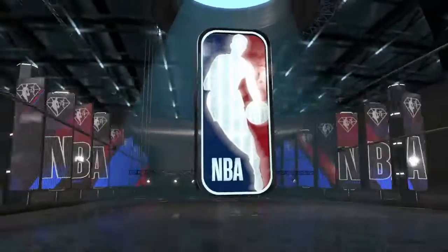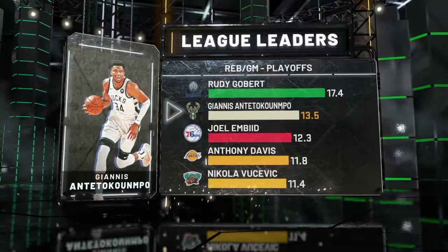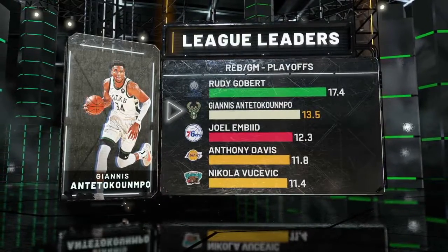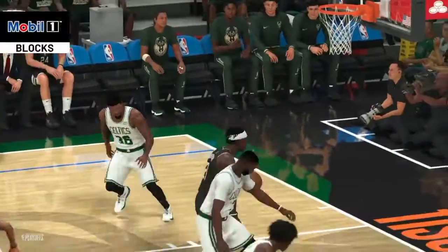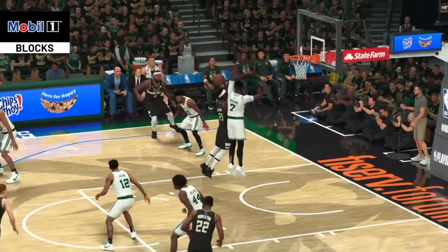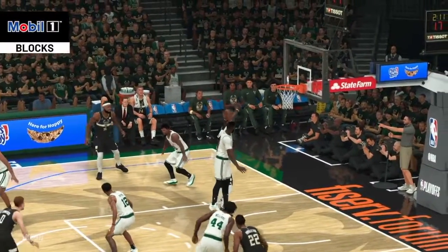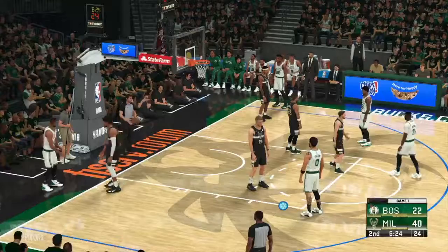And this is who's leading the charge when it comes to rebounding here in the postseason. Second is Giannis Antetokounmpo. His awareness around the rim has really been impressive lately. It's obvious he knows every possession is important in the playoffs. And that was another look at the aggressive D that led to the block. You know that block has him and his teammates all pumped up. That is what playoff basketball is all about.